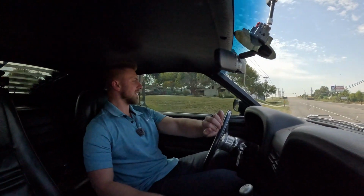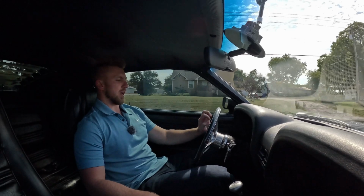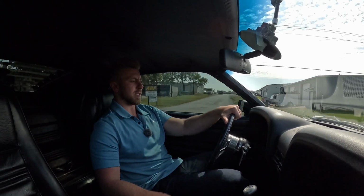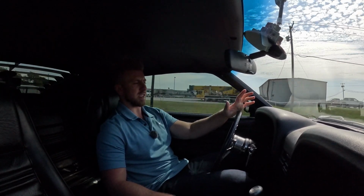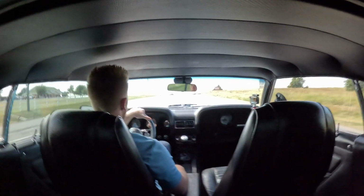So again, we have a 1970 Ford Mustang Fastback. This car has a non-original 351 Windsor in it, and then it's backed by a 3-speed automatic transmission. It does have power steering, power front disc brakes, and it also has aftermarket Classic Auto Air AC. It also has upgraded suspension.